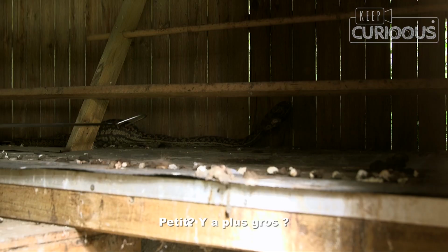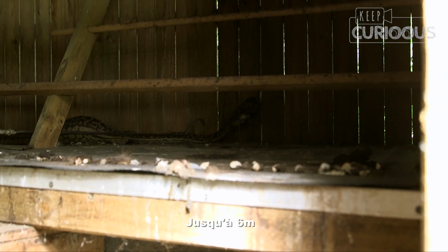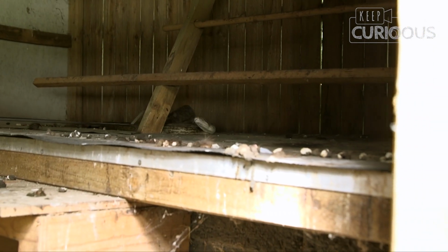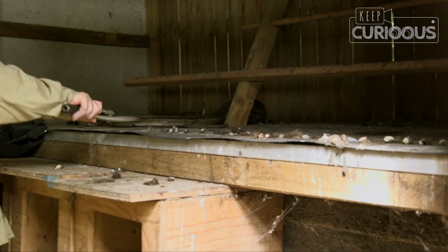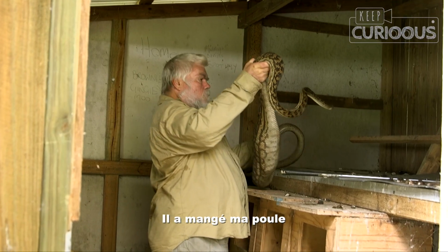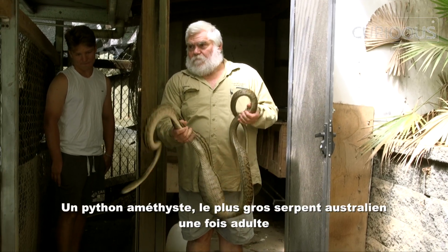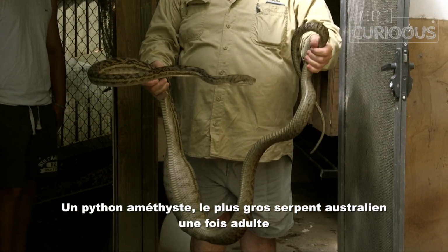Just a little fella. A little fella? Yeah. How big do they grow? They get to 6 meters these days. Oh, it's big. Yeah, I know. Oh. Yeah. He ate the chicken. Oh. One of our chickens. Your chicken? Yeah. No, it's just a bush python. Scrub python, yeah. Scrub python. Australia's biggest snake when he grows up.